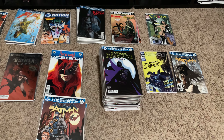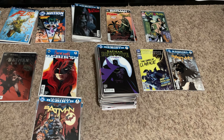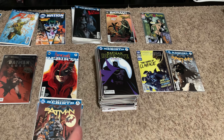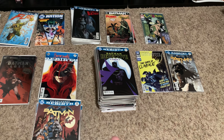The way he writes the Bat family makes you care about characters. There are people in that book I could normally not care less about, but the way that he writes them is so amazing. He's honestly becoming one of my new favorite writers. I really love James Tynion's writing on Detective, and I really wanted to bind it.